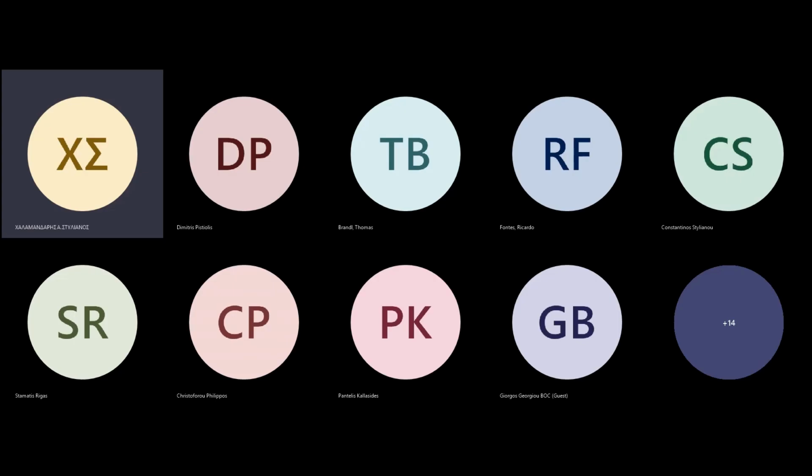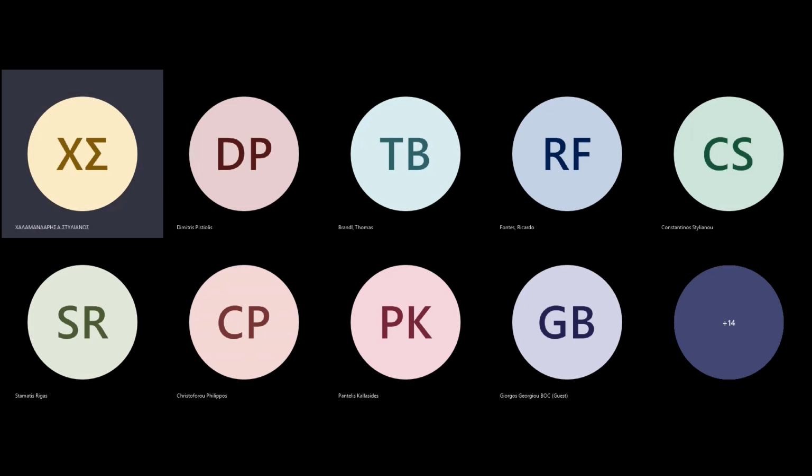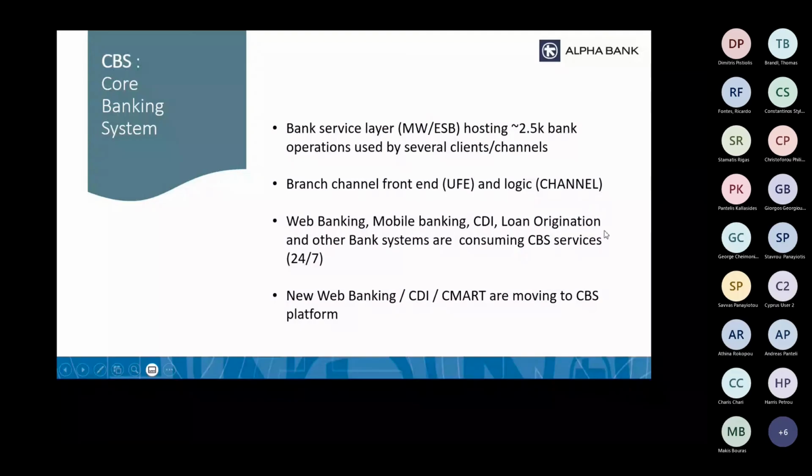Can you see me? Can you hear me? There was a power outage. Yes, of course. Yes, we can hear you. Okay, so I will show you the presentation, and I will close my camera in order to have better bandwidth. Give me a minute. Okay, can you see it? Yes, of course.